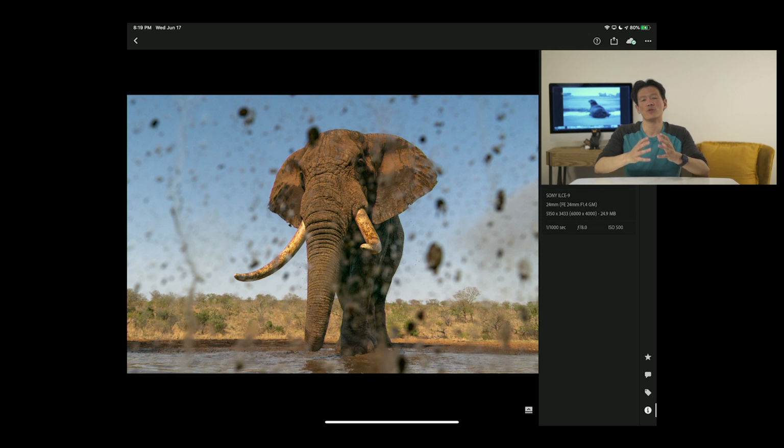Now, one thing that's really interesting is the idea of not telling the full story. By doing that, you're leaving some questions hanging, and that can be a really powerful thing. So with an image like this, where this elephant was spraying water and mud everywhere and making a great big mess, it's interesting to just throw that image out there and not have any other images, and not even to tell all the details of the story, and just to let the viewer wonder what happened next.